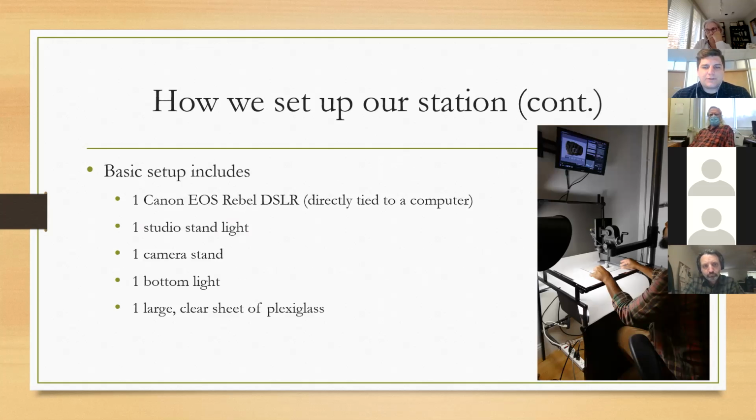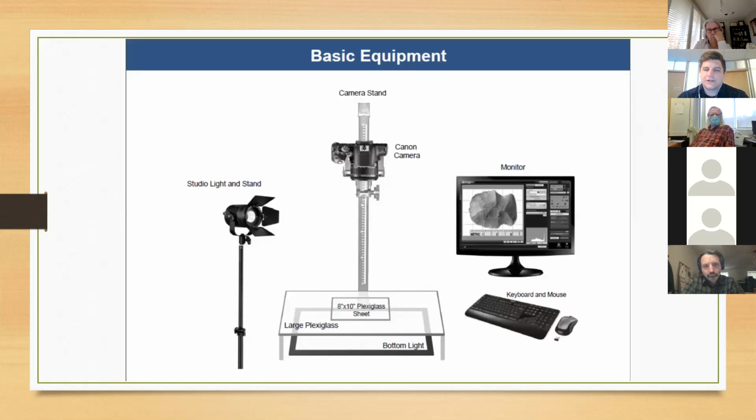So this is our general look at what our station looks like. As you can see, we have a camera stand that we're able to control the height of the camera. So our zoom stays roughly the same the entire time. We just move the camera up and down. The camera is connected directly to a desktop. So we control everything from the desktop. We have remote viewing, so we're not messing with the camera other than to turn it on and off.